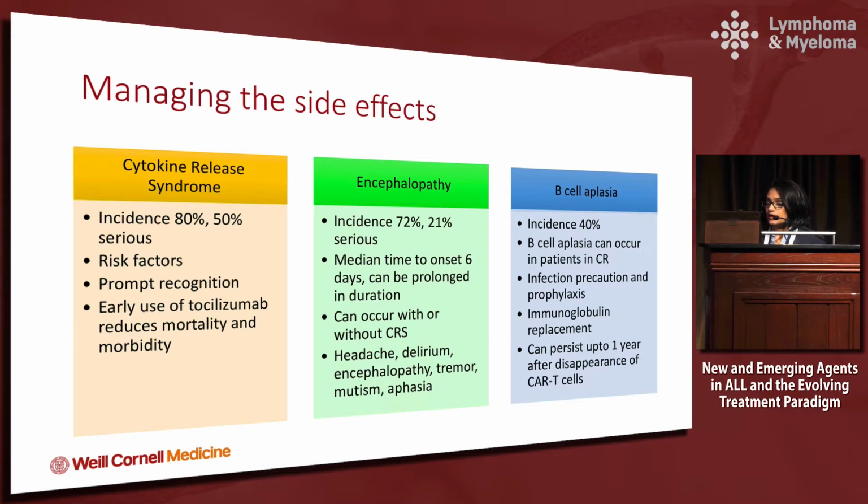But while CRS can go away quickly with giving tocilizumab, encephalopathy can be prolonged and sometimes has been seen up to 50 days from the onset of the symptoms. It is not always related to the CRS. It can happen in the absence of a CRS or after CRS resolves. So it's a little bit different, and the exact mechanism of why patients get it is not known, except that there might be a disruption of the blood-brain barrier and endothelial dysfunction that could do that.